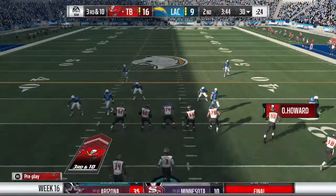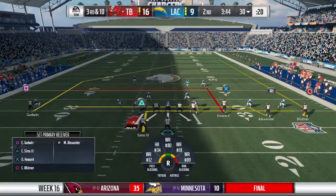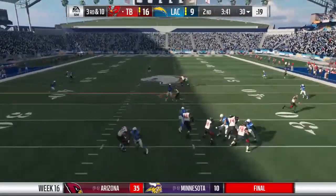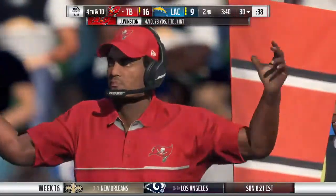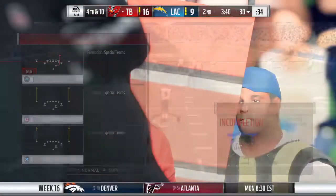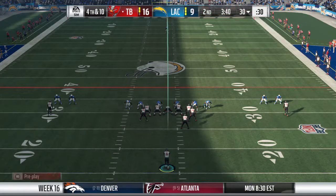The Bucs on third down. They've only converted once in 4 tries. This is 3rd and 10. From the shotgun, it's Winston. Incomplete. He had his hands on it but couldn't pick it. But it's now 4th down. I don't know. He had to be pretty quick with his fingers to start and stop after the ball hit the ground. I'm giving him some credit.